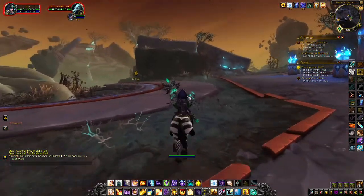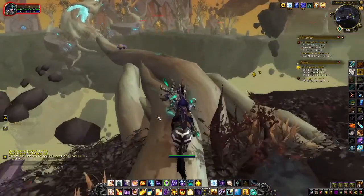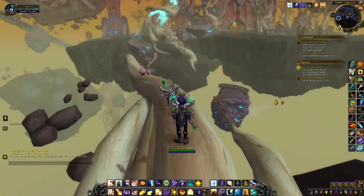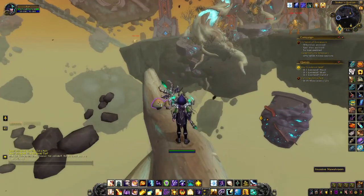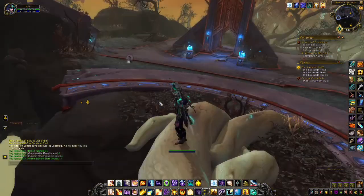Seeker's Quorum. Oh, they mentioned Seeker's Quorum, so this is probably the zone. Oh look, there's a treasure. Ooh, is that out in the middle of nowhere? I could fall to my death. Let's grab the treasure. It looks a bit like little mushrooms, doesn't it? Okay.